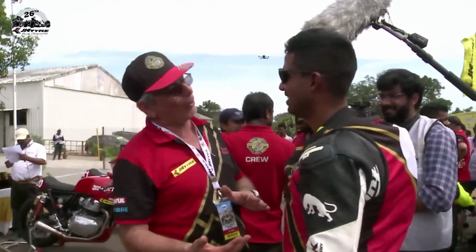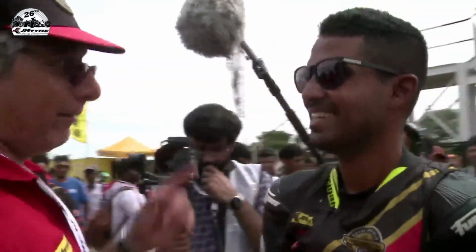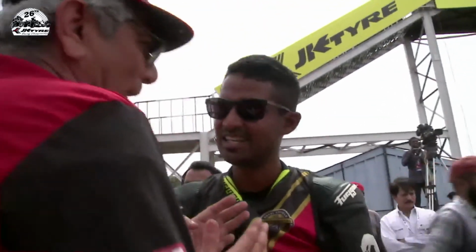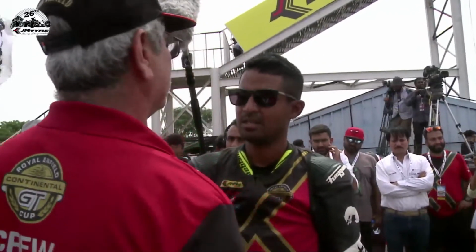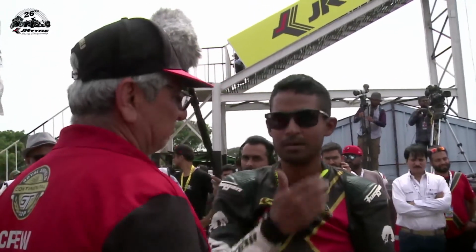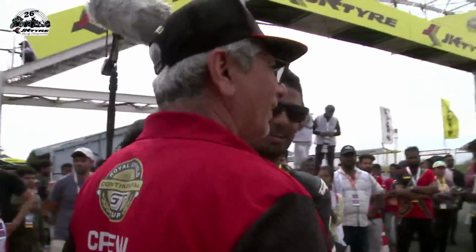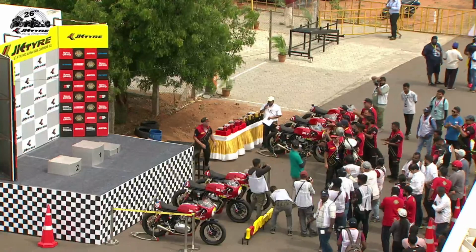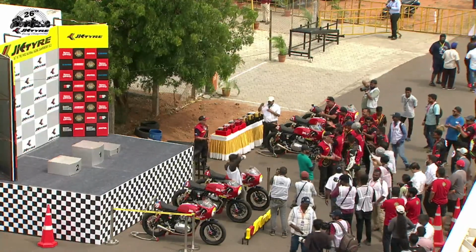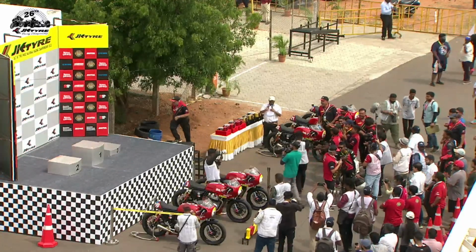Back with live pictures here, and you can see Mr. Bhatena there having a bird with the winners, and he's done it all. He's a former racer himself. He's participated in Isle of Man TT and some of the biggest names in motorsport history, some of the biggest in biking history as well. So I think these young boys are in great company. To pick the brains of somebody like him certainly means that you are in good company to get the best and get all the advice from such professionals.